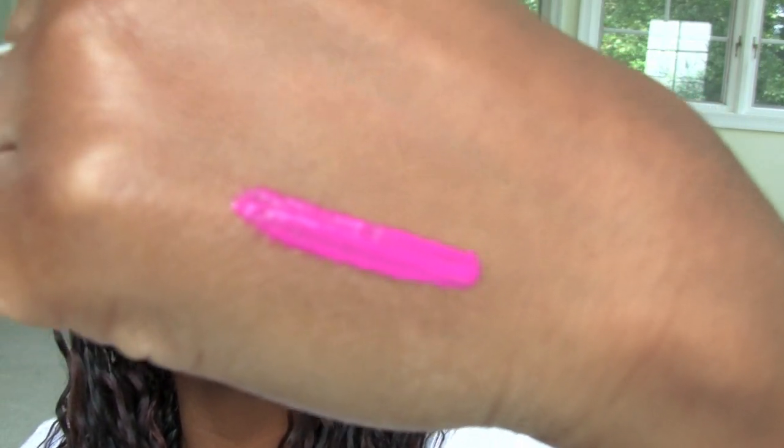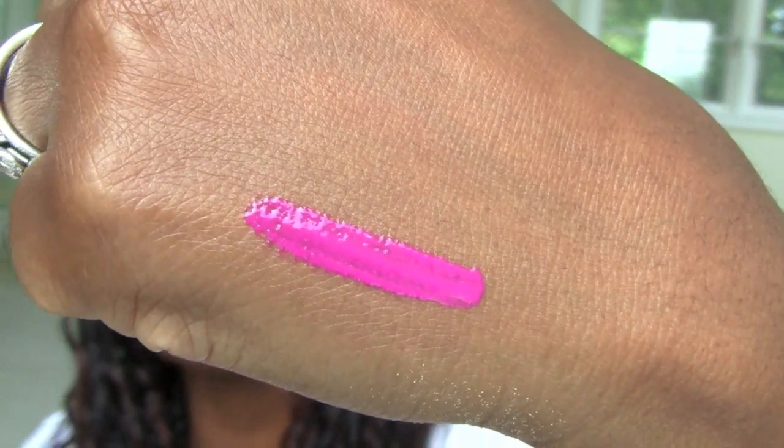So that's Fuchsia Orchestra, a really, really nice fuchsia, and Orange Tempo is a beautiful orange, and I have like 2 more that I got from them, and really, really nice lip glosses. This is from e.l.f. I got this for $1 at the dollar store, Dollar Tree. And this is one of their matte lip colors, and this is Rich Red.